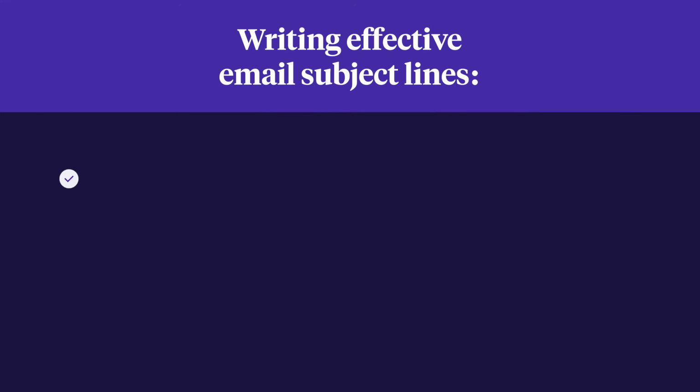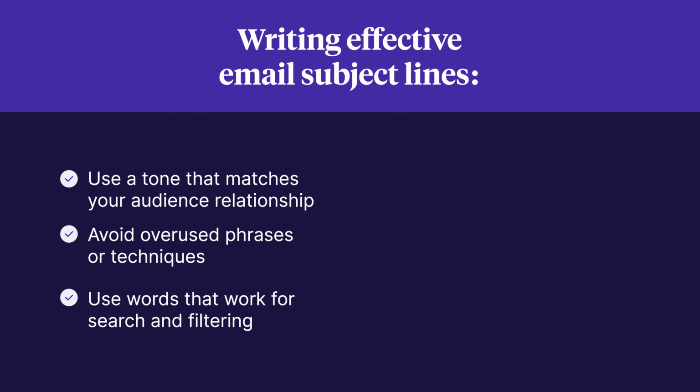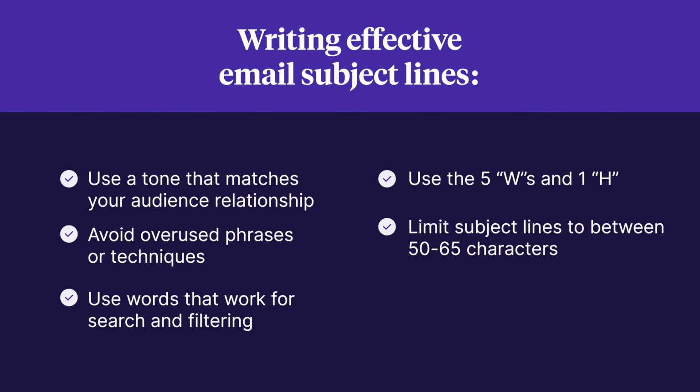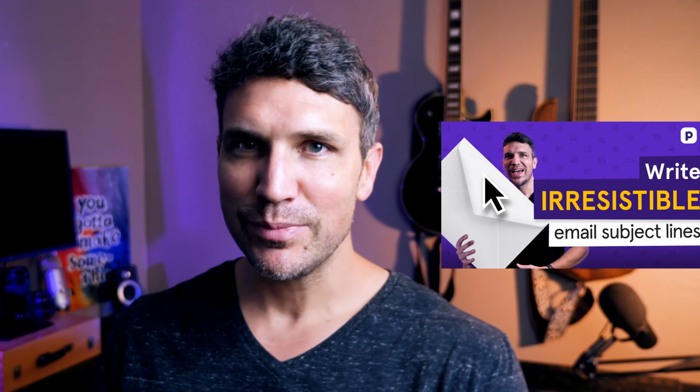Follow these helpful guidelines for effective subject lines. Use a tone that matches your audience relationship. Avoid overused phrases or techniques as they might be ignored. Use words that work for search and filtering. Use the 5 W's and 1 H: where, what, when, why, who, and how. Try to limit your subject line to between 50 and 65 characters. Check out this video for a more in-depth look at writing great email subject lines.